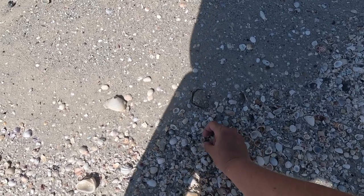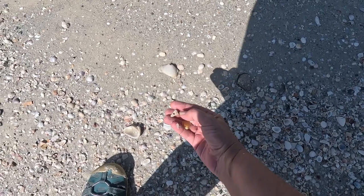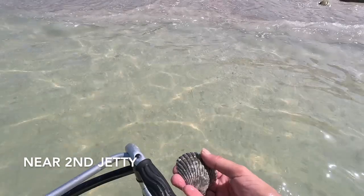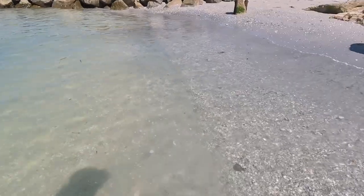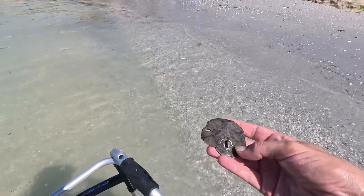A little orange jingle. Pretty little coquina. The coquinas up here are fabulous. Isn't that a cute little piece of coral? Okay, this is a nifty spot. Big old fossil based scallop. Ow. Sand dollar. Oh my. Very old sand dollar.